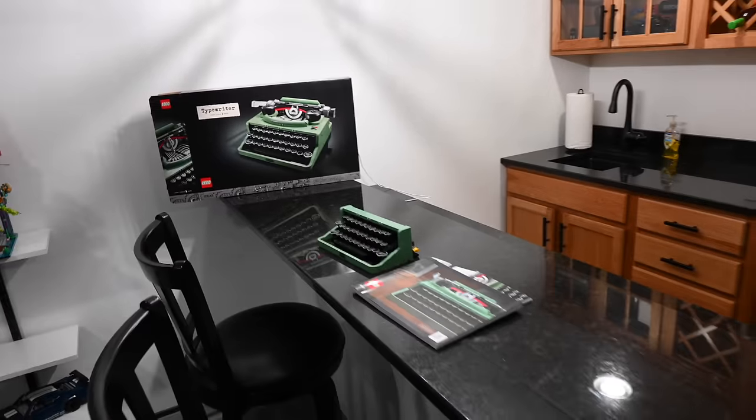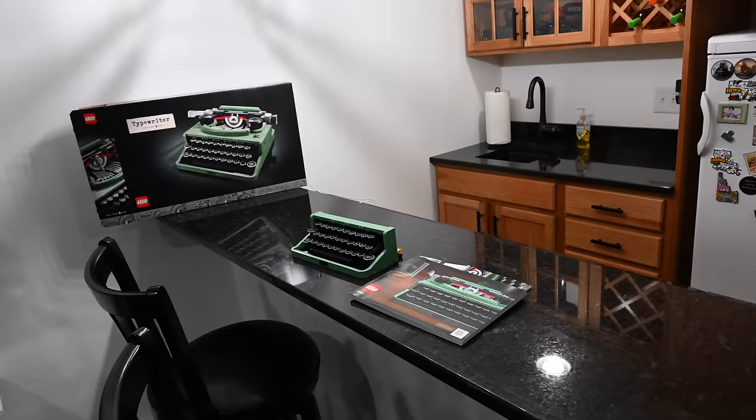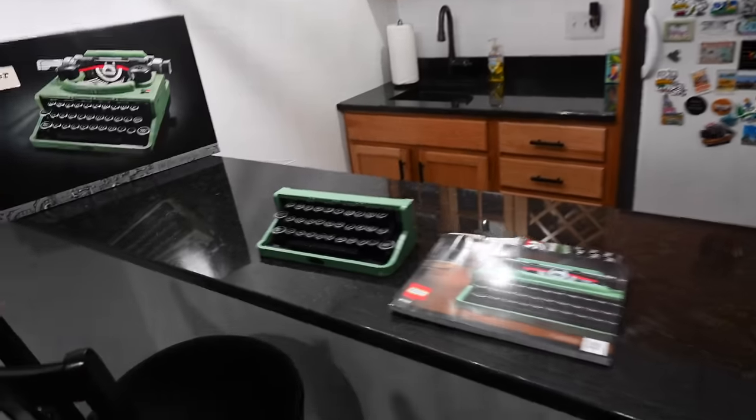I did not plan this, but apparently I'm wearing a sand green shirt, just like the set that I'm working on. But more important than that, I got to show this off, because it's an accomplishment, at least for me. I've got a nice clean workspace here. Spent some time cleaning up all the stuff that was sitting around.